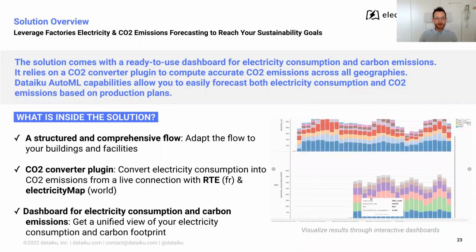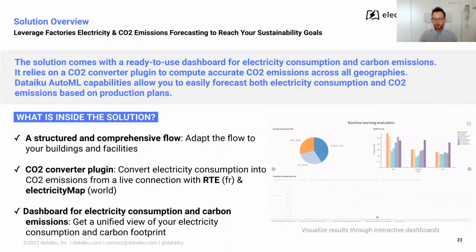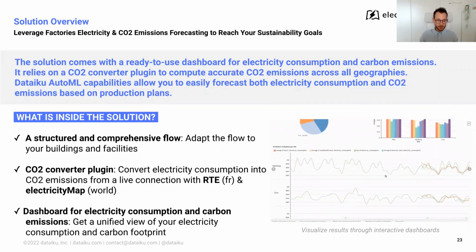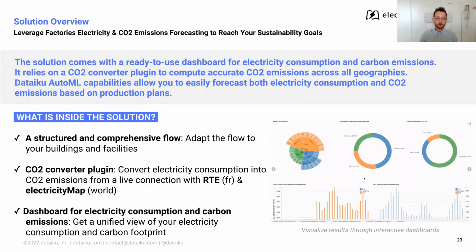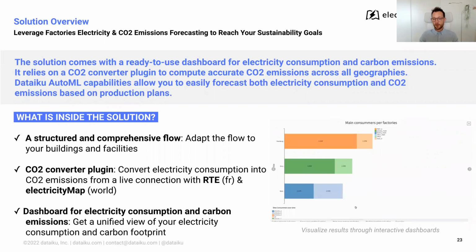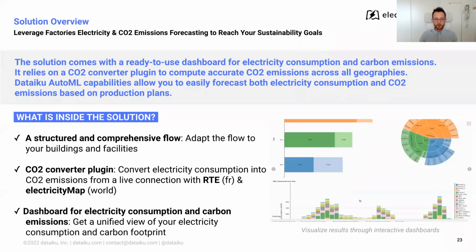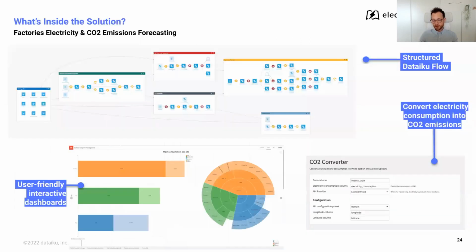In this solution, we have this structured flow, which is typical to a DSS project. Actually, we have this CO2 converter I will show you that allows to actually request the electricitymap API, and also a dashboard, which is the main output for the business user, in which you can track the electricity consumption, the carbon emission. So this is in detail the view of what's inside the solution. So the flow, the dashboard, and the CO2 converter.